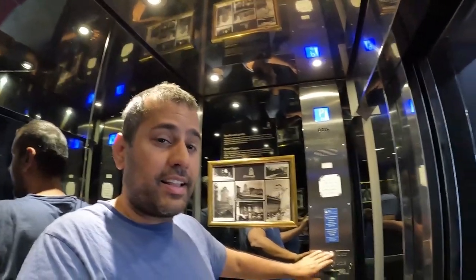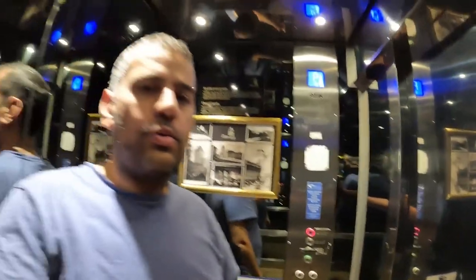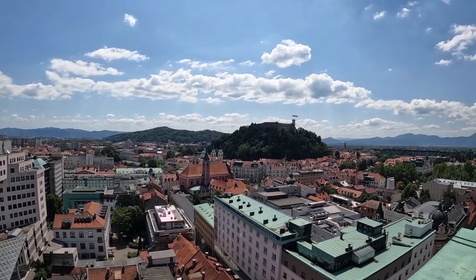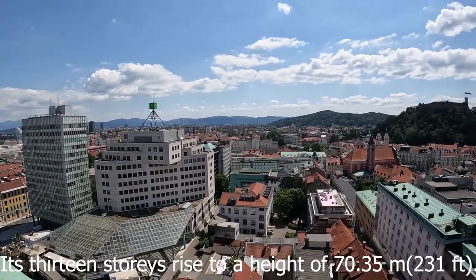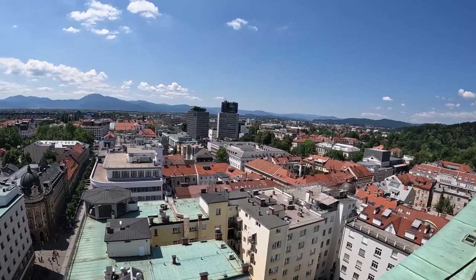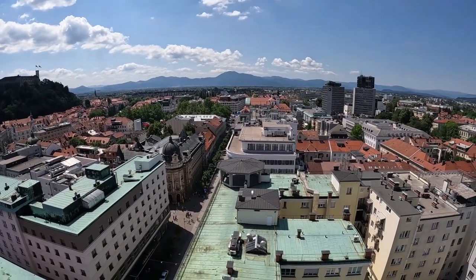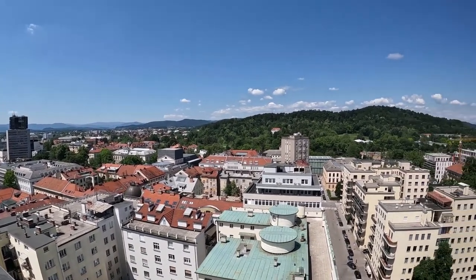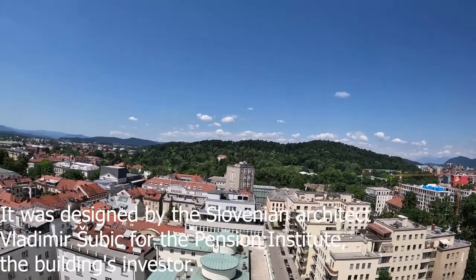Take a lift, I think it's the 12th, I think, maybe terrace. 12th floor. That's the castle, Ljubljana Castle in front. Beautiful view from the skyscraper.